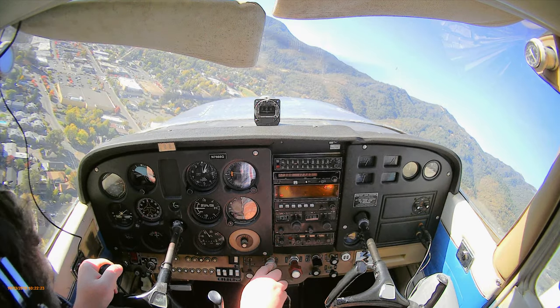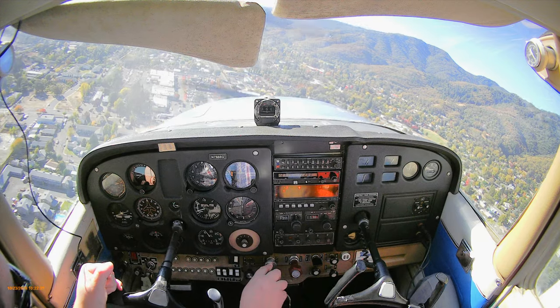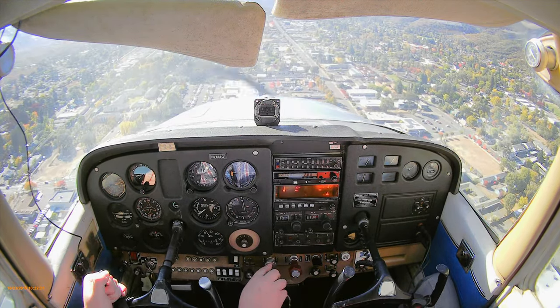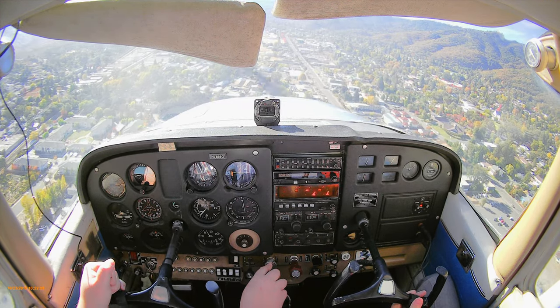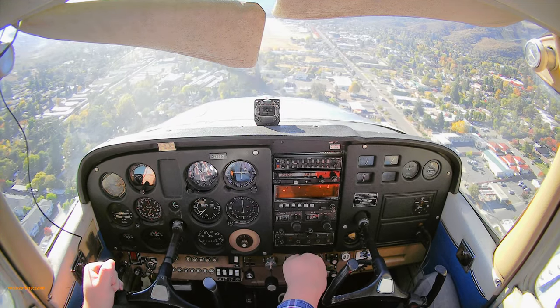Okay, roll out. And you've got traffic rolling out. 41 Gulf, crosswind departing to the east. Six Gulf is final to 15, full stop, Ukiah. All right, here we go.